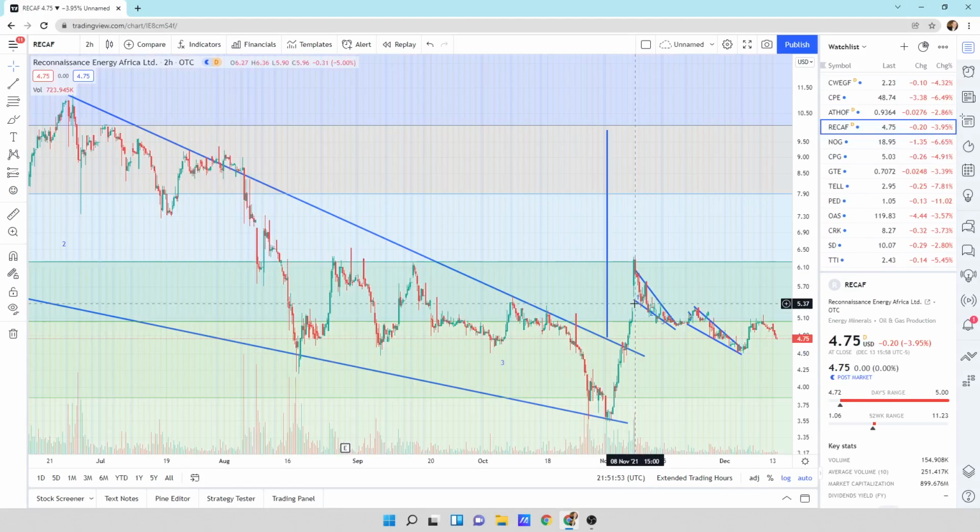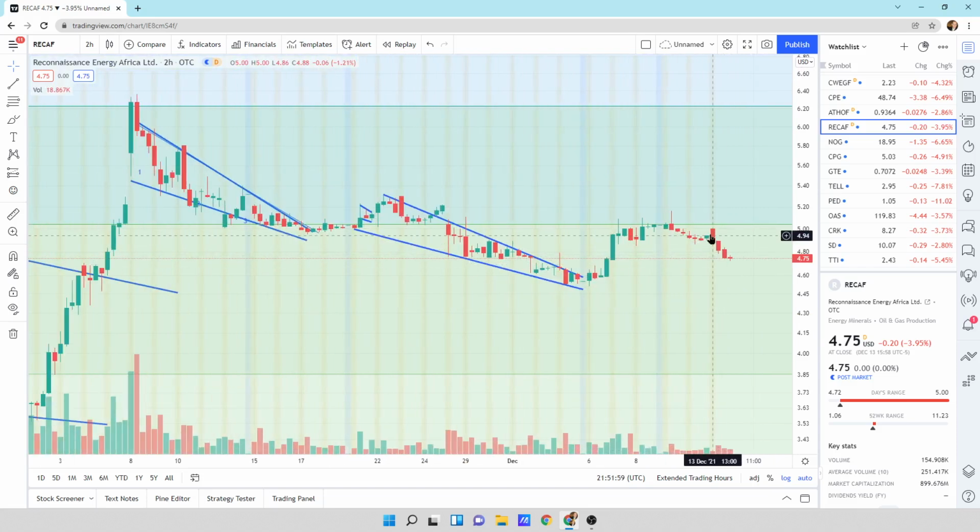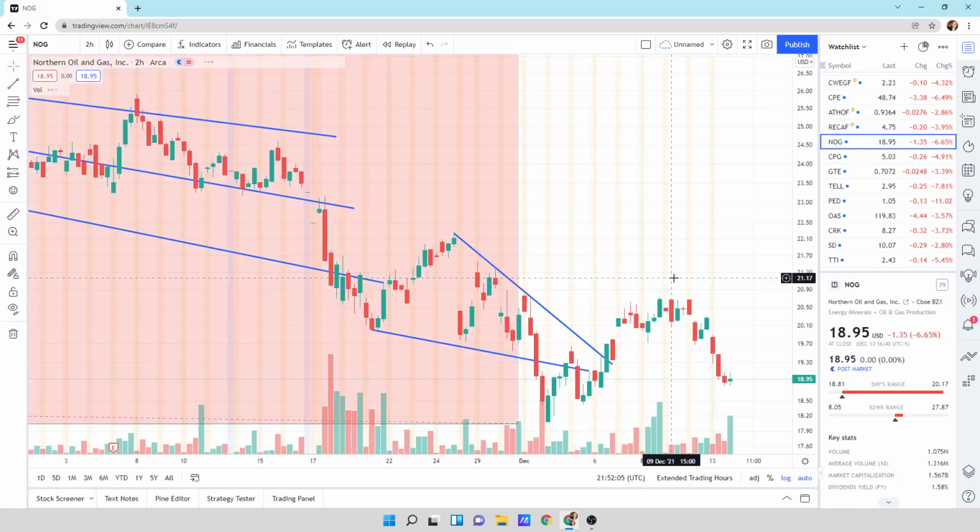Ovintiv getting sold off today, 4%. It is not escaping it. A little bit of a sell-off today. Bearish engulfing pattern. A little more sellers stepping in today for a sell-off.